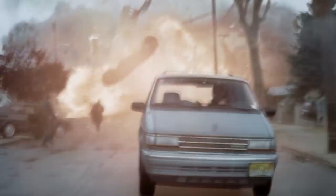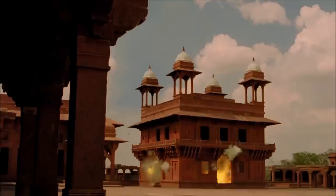Because usually when you see miniatures, they're cool, but they don't have that feeling of every plank of a house just barfing wood and debris. That's usually something you see with a complex physics simulation in CG.